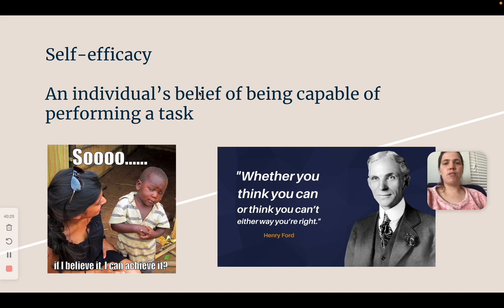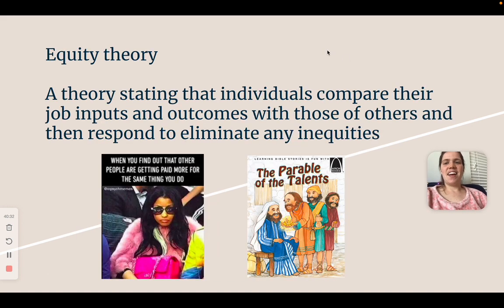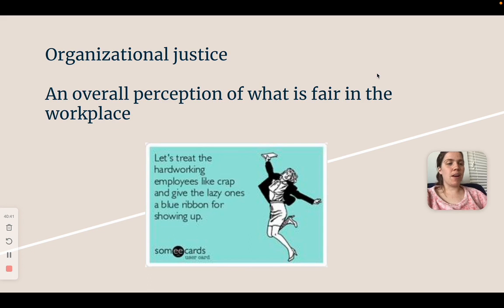Self-efficacy. This is an individual's belief of being capable of performing a task. So if you believe you can do it, you can do it. Equity theory. This is a theory stating that individuals compare their job inputs and outcomes with those of others. So equity coming from the word equality. People like to make sure they're being paid equal, which I don't have time to get into. I'm trying to make this a shorter video. But organizational justice. This is an overall perception of what is fair in the workplace.